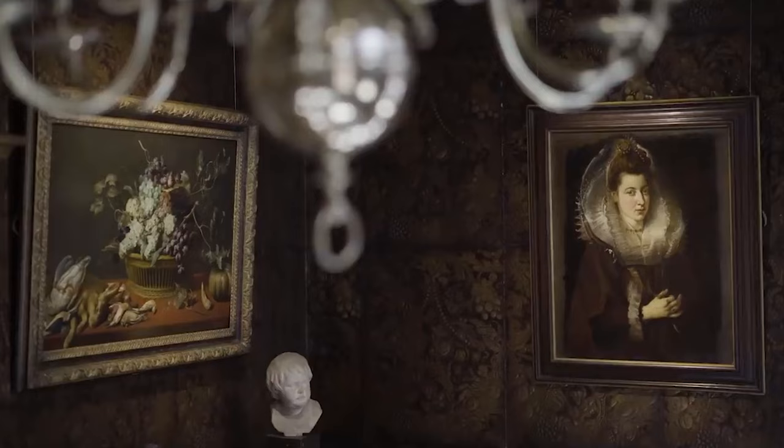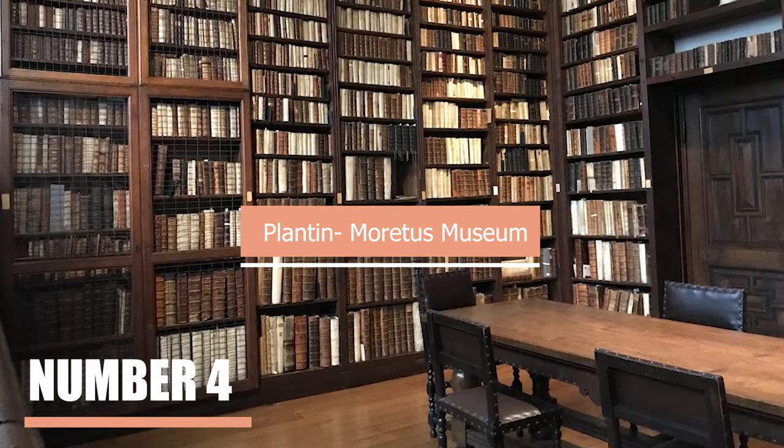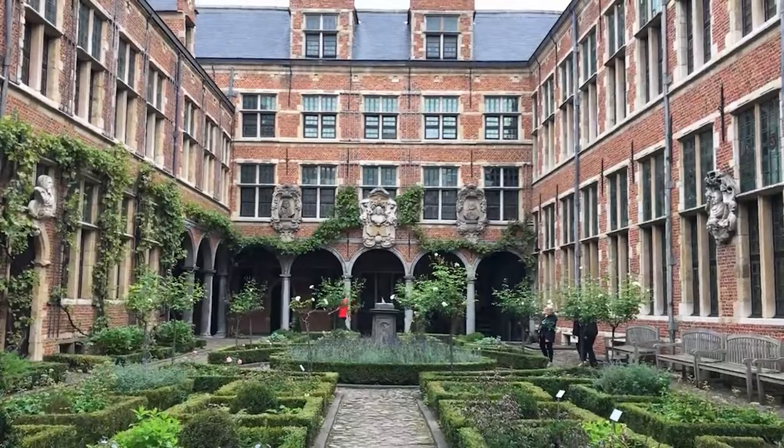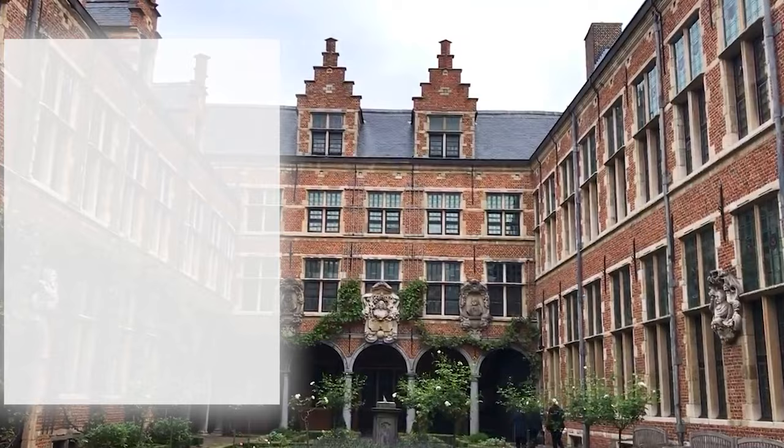Number 4. Plantin-Moretus Museum. This might be the only museum to be registered as a World Heritage Site. The museum showcases the vibrant and interesting history of the printing industry. This beautiful building was built in the 16th century, and it was the house and printing establishment of the most influential book printer known as Christophe Plantin, and later owned by his son-in-law Jan Moretus.